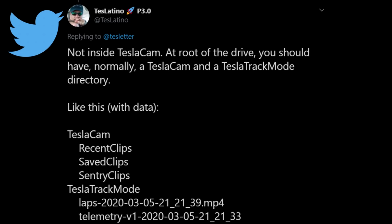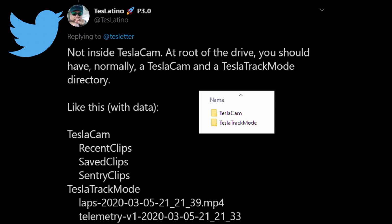If you have the performance version and you want to use the new feature where you get information put onto your Sentry clips while you're using the special track mode, you need two folders now in the root of your Sentry cam drive. So when you open your drive on your computer, you should have Tesla Cam, which you had before, and that saved all your driving clips and all your Sentry mode clips. But now next to that folder, you should have one called Tesla Track Mode, and that's all you need to do. And then Tesla will automatically generate everything in that folder for you.